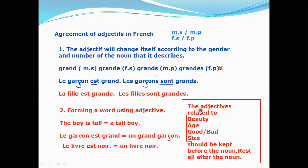I should remember this small rule: the adjectives related to beauty, age, good, bad, size. In short form, we call it BAGS. Beauty, age, good, bad, and size. These adjectives should be kept before the noun. Now see, the word grand is talking about the size, so it is kept before. And all the rest of the adjectives are kept after the noun. For example, the color noir is kept after the noun. This is the simple rule you have to remember.